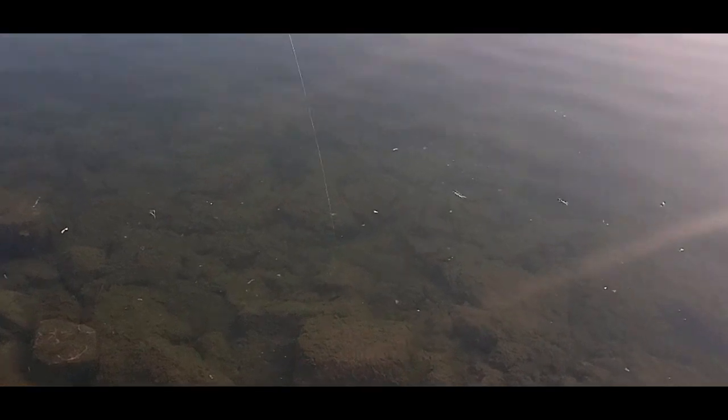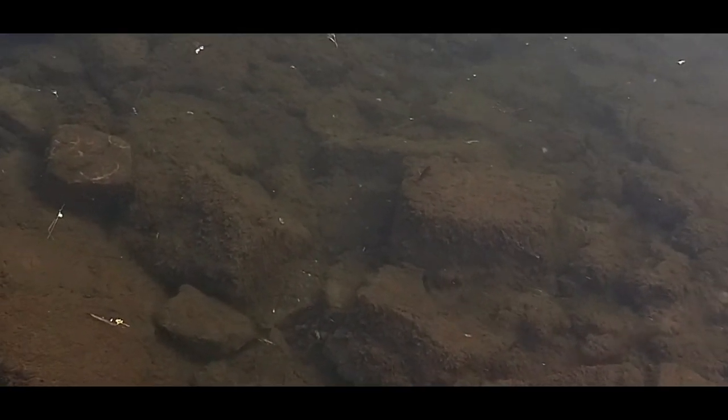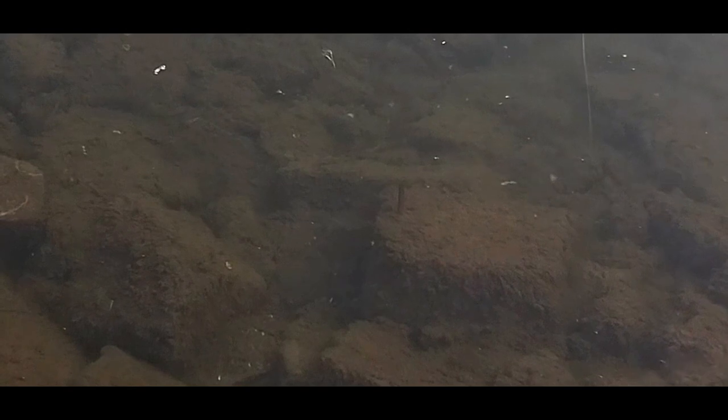Move it up and down. See, that's the action you'll do. If it's sitting there and you pop it just real lightly, it'll go like that. You know what I'm saying? Do it again. See how it's standing? That's what it's supposed to do.